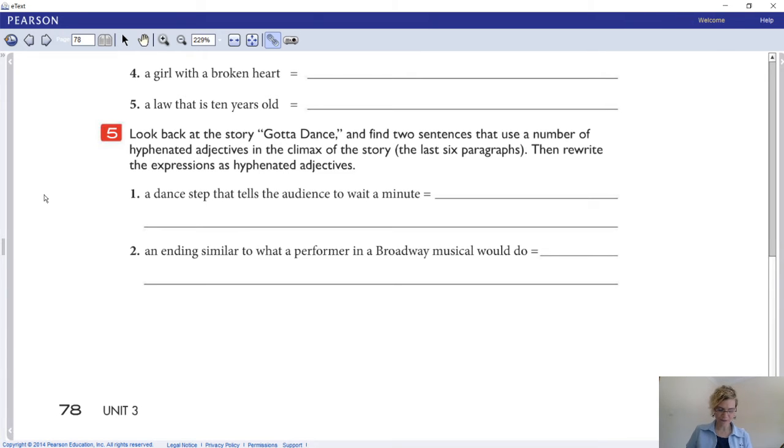Okay, now you're going to find a sentence that uses a hyphenated adjective. Okay, so try to find how you can write this down. Let me look at the first one with you. That brings us to number 1. We've got 4. Number 1, a then step that tells the audience to wait a minute.